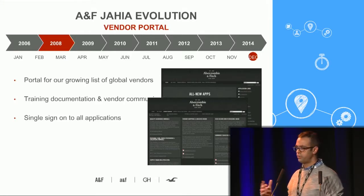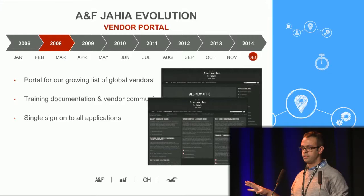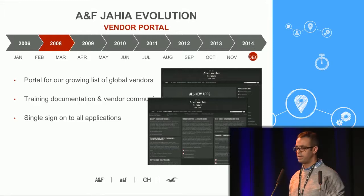And this is the first time we leveraged our identity access management suite from Novell, and tied into the hooks into Jahia. Since they had the same underlying LDAP implementation, it was really easy to get single sign-on across a lot of the applications that we had internally. This was a huge win for us, and we were able to manage users, accounts, and access control through Jahia for all of our different vendors.